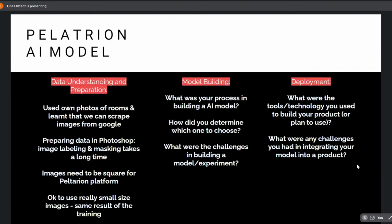Yeah. So when it comes to the Peltarion AI model and data understanding and preparation, we started using our own photos that we have taken in our homes, but we soon discovered that when we got to about 200 photos, we needed a lot more photos. So we learned that we could scrape images from Google to use. And then we decided to use Photoshop to prepare the images, because we need to put on a mask to say, okay, this is the wall. And it takes a really long time to do with a lot of photos. We want to get to maybe 10,000 photos in the AI model to get a realistic result. But right now, I think we're at 700 images in the AI model.